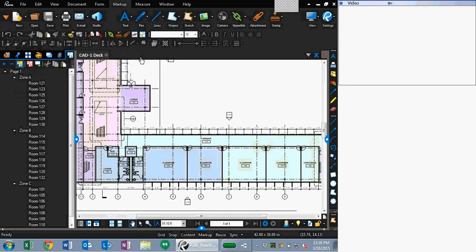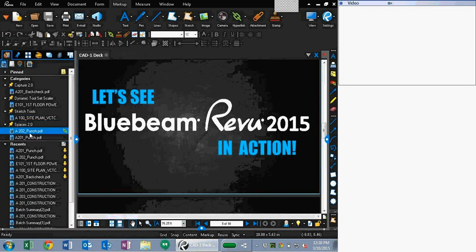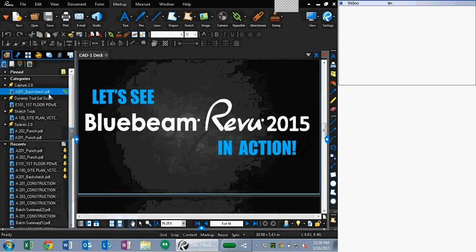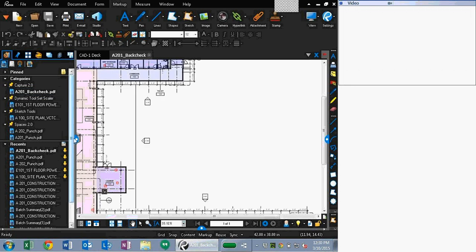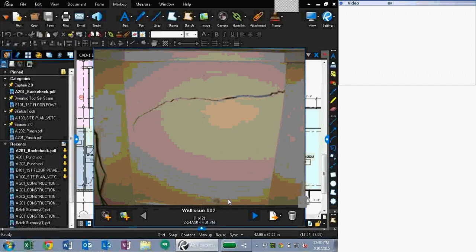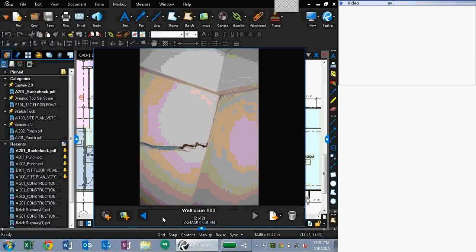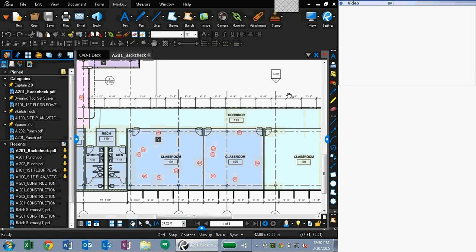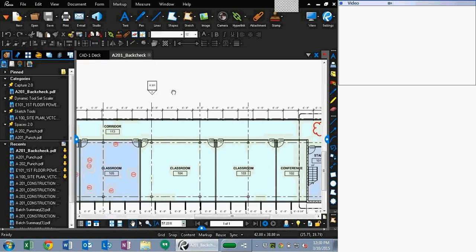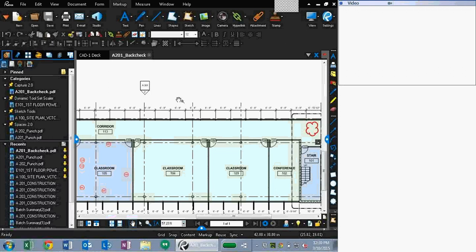So one of the last little bits going through your workflow is the punch and backcheck process. And in that, we have our new features for Capture. So updated in Revu 2015, Capture 2.0 allows you to add video. So we're all used to the regular Capture here, where you can place pictures directly in and have it as a little thumbnail view. But now with Capture 2.0, we allow you to add video and audio to your markups and play it back directly within Revu, making it really easy to show off where electrical work has been left unfinished in the hallway.